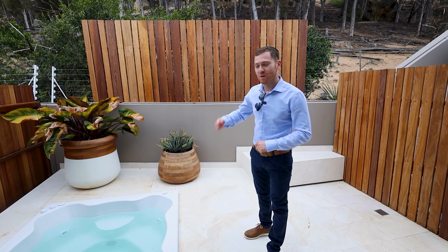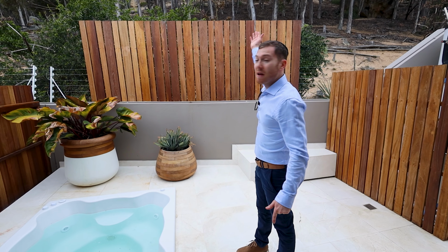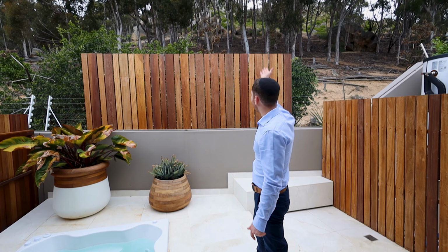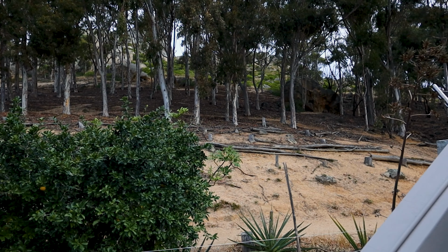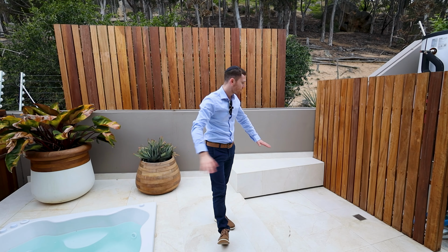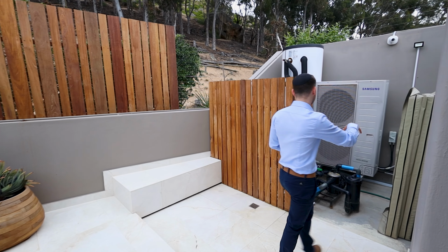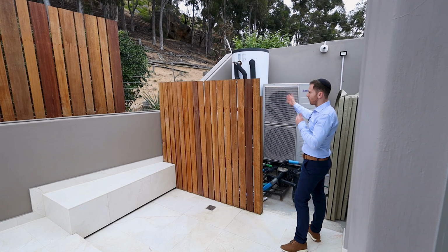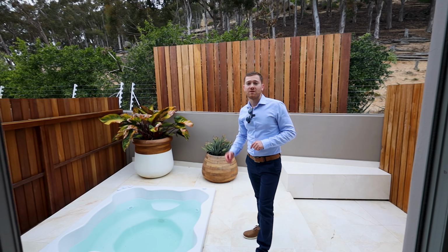Imagine sitting here with a glass of champagne in the jacuzzi or in the bathtub, looking at the mountain. That's the top of Lion's Head right there. There's nothing else behind. There can never be anything else behind. That's the nature reserve. Fully private, there's electric fencing and cameras, so it's properly secure. You've got marble as well throughout the space. This is really, really cool. And over here, you've got some air conditioning units and the heating pump for the home. All right, guys, so that does finish this level, and I will see you downstairs.